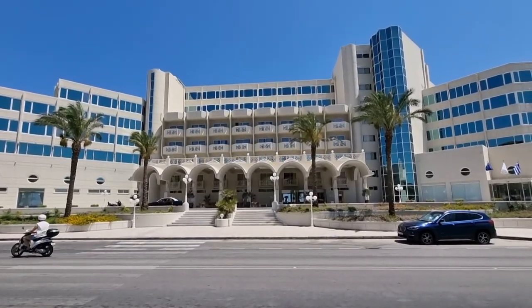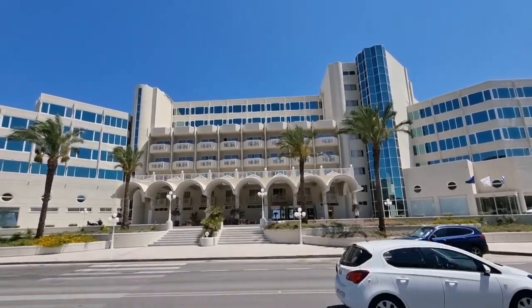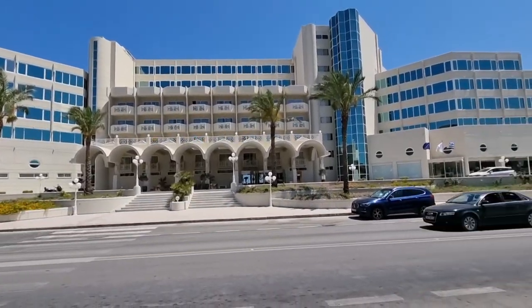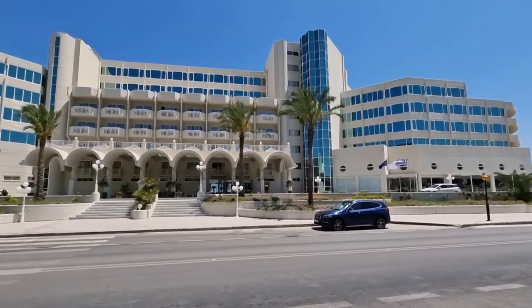This is the main entrance, and basically this is the back of the hotel. So if you are not going to have a room with sea view, you are going to have a room on this part of the hotel. This is a main street, so I think it will be a little bit noisy if you decide to stay here.